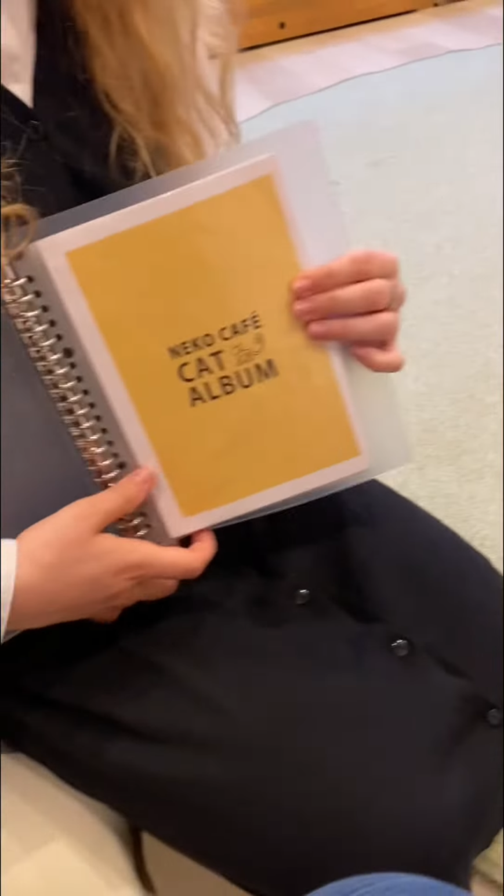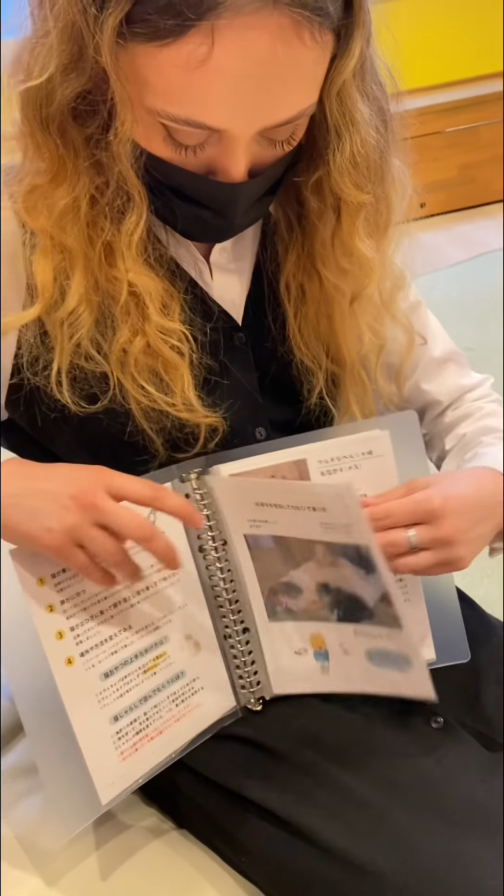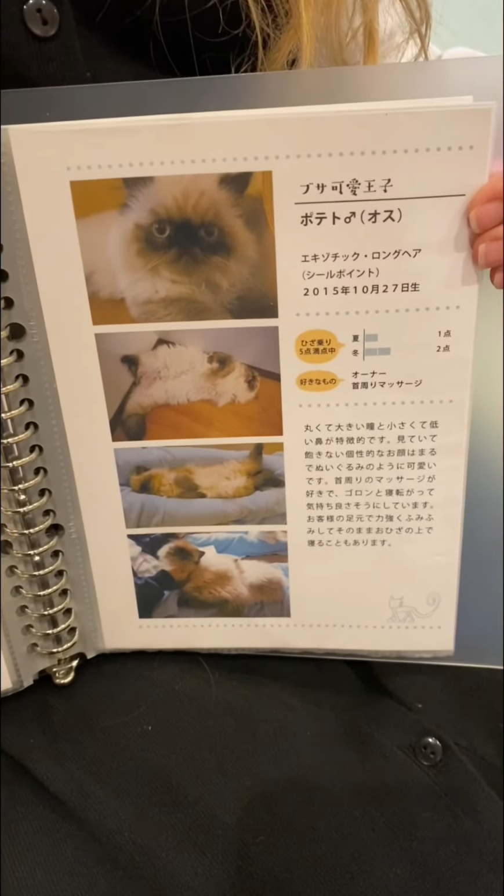So at this cat cafe, they have a cat album, and inside you can see the different profiles of each cat, and they have their own personal pictures and information, and it's super cute.